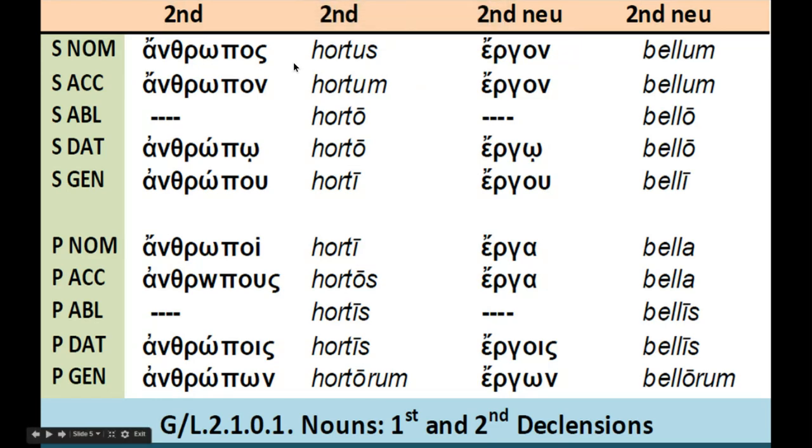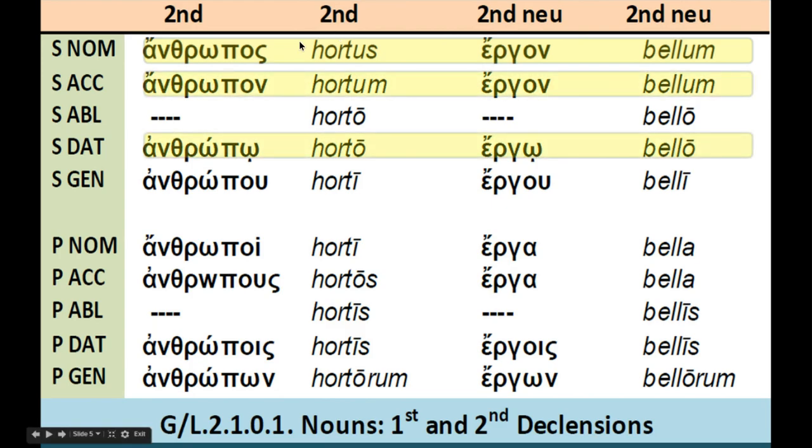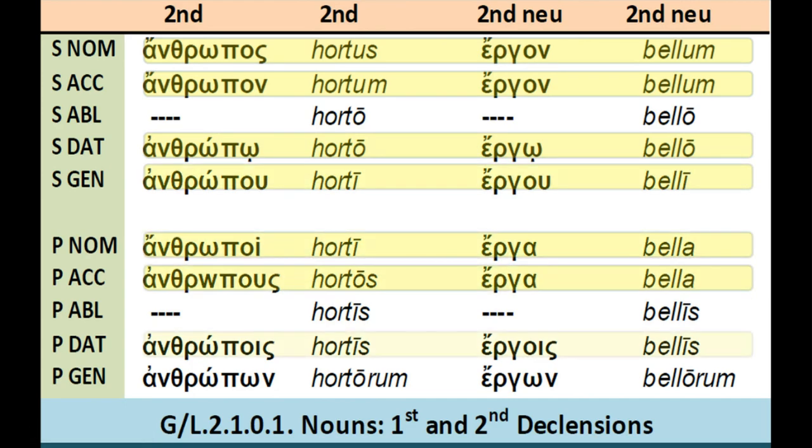Now for the second declension nouns, as you can see, os endings, very straightforward. Reading down: anthropos, anthropon, anthropo, anthropou, anthropoi, anthropous, anthropois, anthropon. How similar is that to hortus, hortum, horto, horti, horti, hortos, hortis, hortorum. Then the neuters: ergon, bellum, ergo, bello, ergou, belli, erga, bella, ergois, bellis, ergon, bellorum. As you can see, the Greek noun declensions look so similar and sound so similar to the Latin.